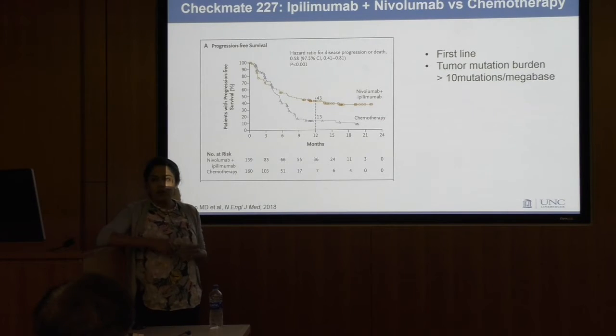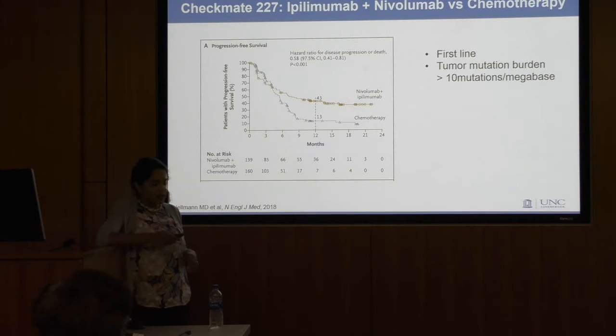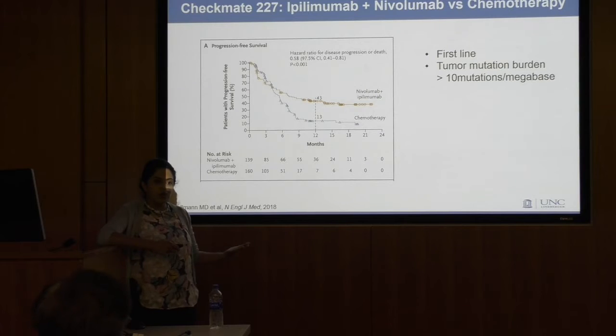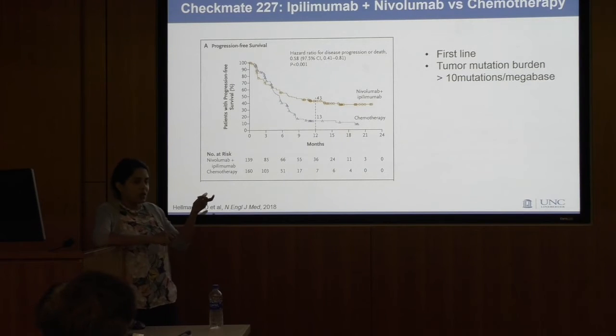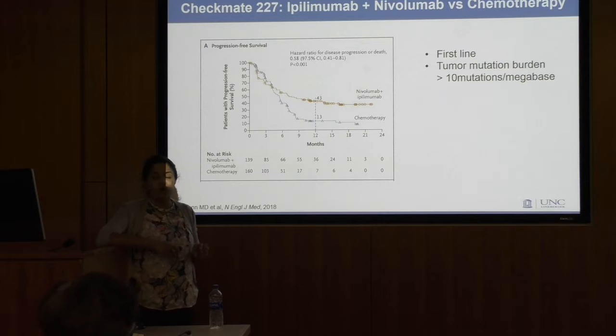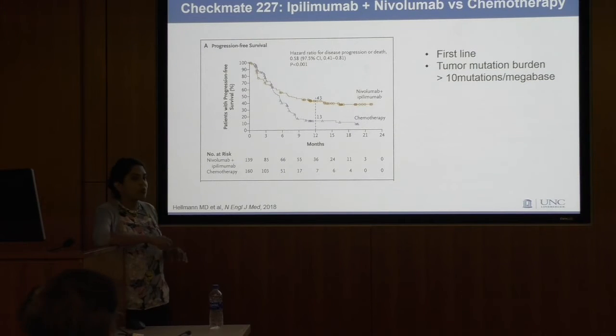And we're still deciding on how to use this data, because in this trial, it was compared to chemotherapy alone. We have other new data for combining chemotherapy plus immune checkpoint blockade in the first-line setting. So how to fit in this dual immune checkpoint blockade therapy in our current practice is something we're all working on still. But this is another approach to improving the response rates to immunotherapy.